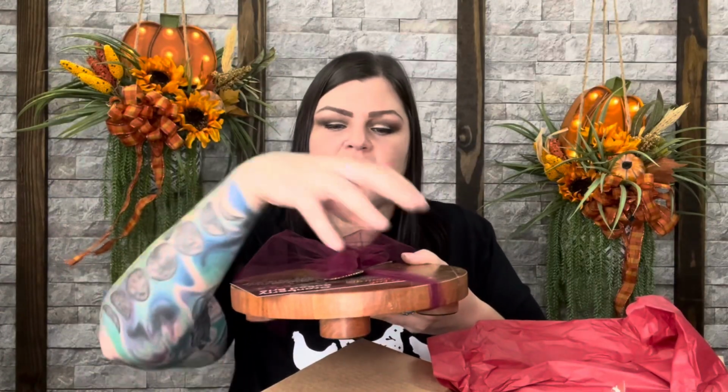Even if you set this in the middle of your table and you put your napkins, salt and pepper, that kind of thing, you could always reuse this for different reasons. And I really like those big old feet. Look at how big they are. And they're nice and thick and round.